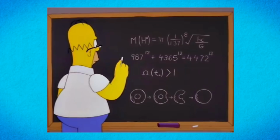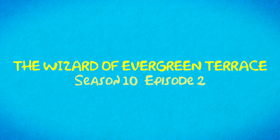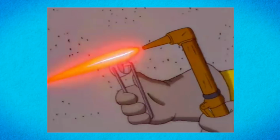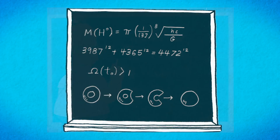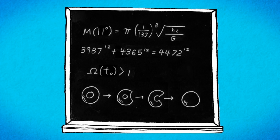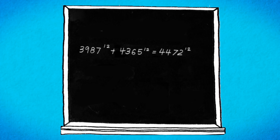This is a clip from an episode of The Simpsons entitled The Wizard of Evergreen Terrace, which aired as part of the show's 10th season. In it, desperate to become an inventor like his newfound idol Thomas Edison, Homer jots down 4 equations on the board as he contemplates his next big idea. Whilst each equation is legitimate, the top equation for example comes eerily close to predicting the exact mass of the Higgs boson particle, it is the second equation which continues to prove the most interesting.